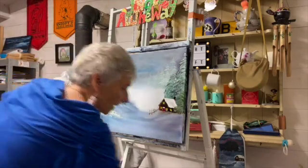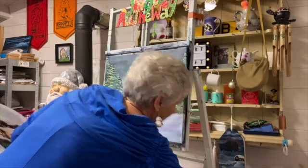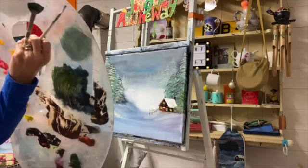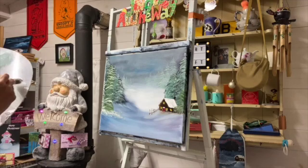I don't know if other artists do this as well. If anyone else out there is an artist and watching, and I know you are, Lauren, but I do end up with a lot of brushes underneath my palette.